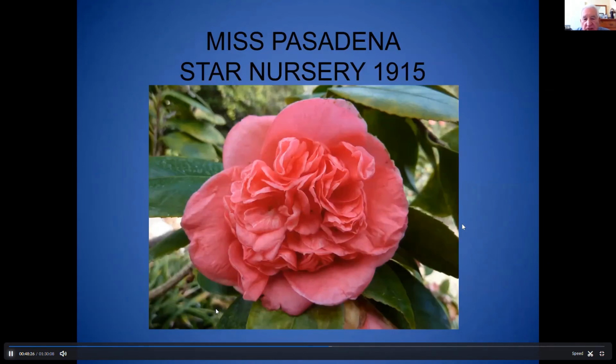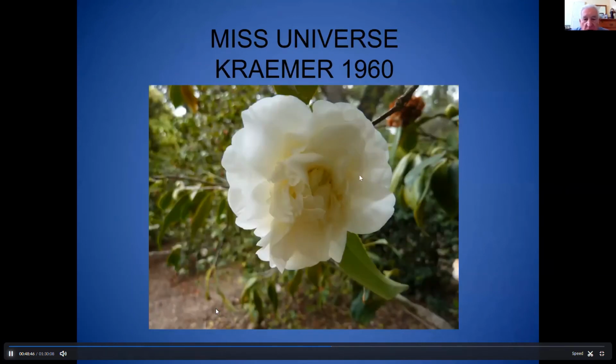And Star Nursery, as I said, has been out of business since 1946 when he was interned. But at the Huntington, we have one of his introductions, Miss Pasadena. And Kramer Brothers did many very famous camellias. Miss Universe is just a nice little white camellia.